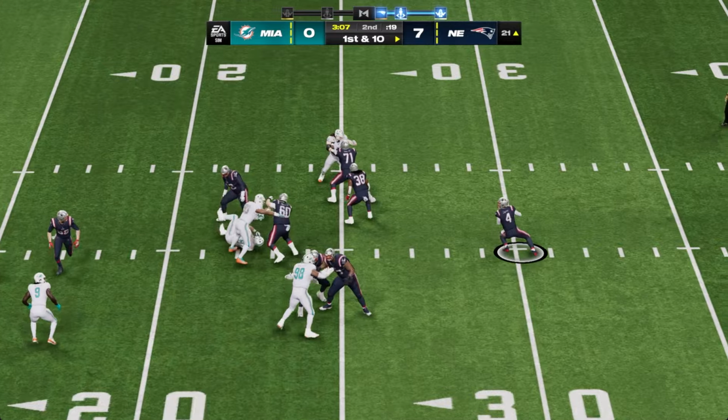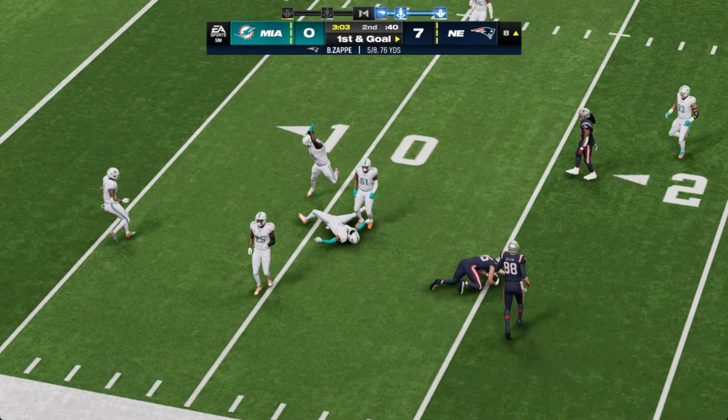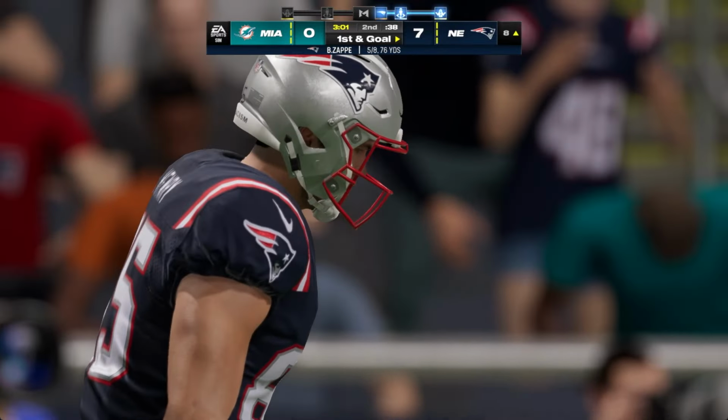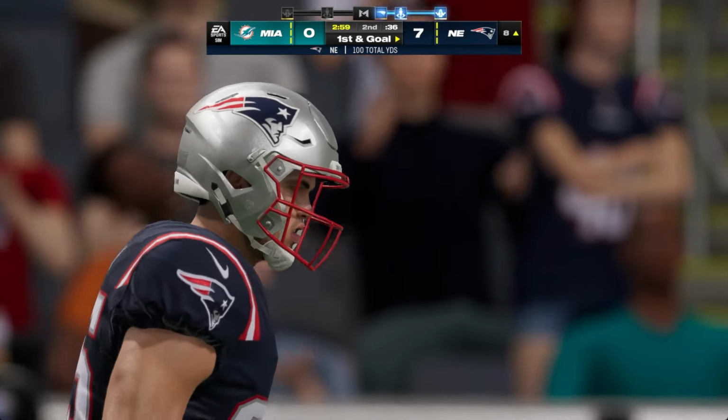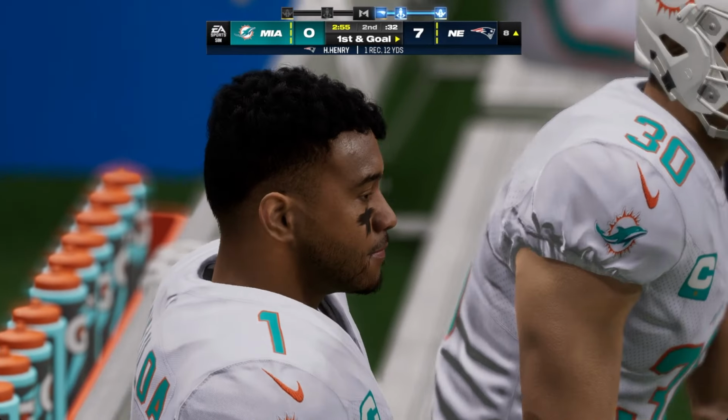On 1st down, here's Zappe. Henry's got it out on the left side. And they've got it inside the 10 at the 8. A solid pickup of 12 yards, and now they're knocking on the door.